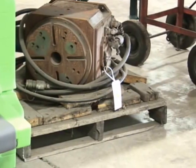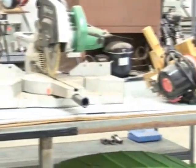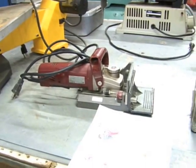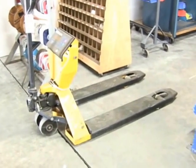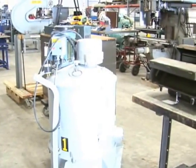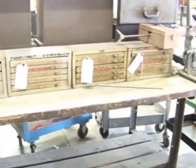A 12-inch Hyperdex 4th axis. There's an indexing table, a bunch of smaller tools right there, including some woodworking equipment. For you woodworking guys, this is something you can't do without. A Swiss-made biscuit joiner tool. There's a cool item, a pallet jack with a scale on it. A jumbo 3-phase commercial industrial vacuum cleaner. Look at all the machinist toolboxes we have here. Some of those are full too.